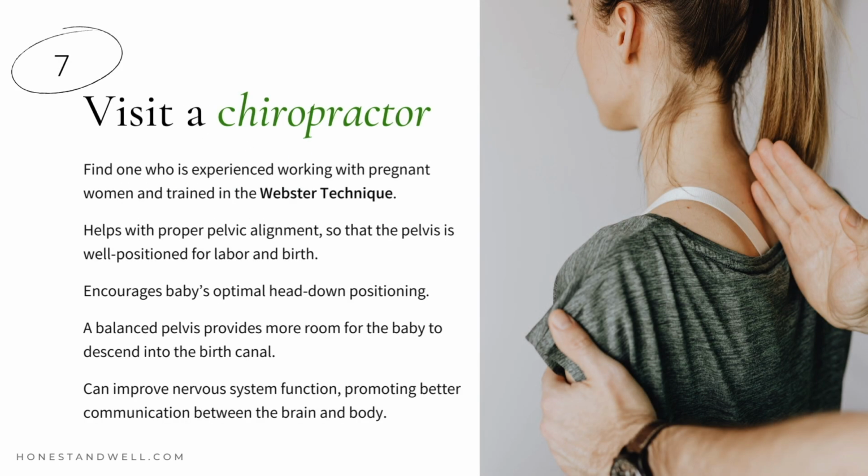Number 7, consider chiropractic care. Visiting a chiropractor can really be beneficial in the months and weeks leading up to childbirth. I recommend doing some research before seeing just any chiropractor to make sure they are well experienced with seeing pregnant women and are trained in the Webster technique.